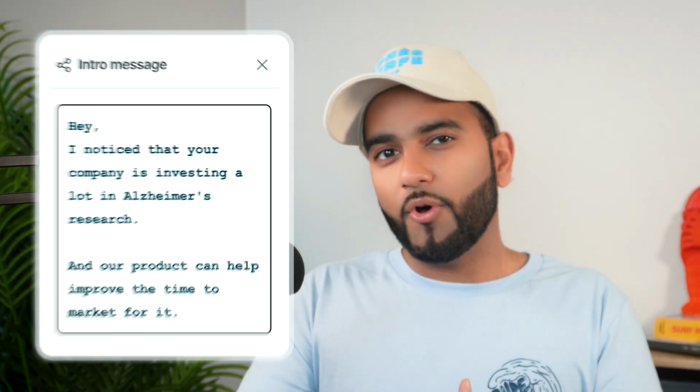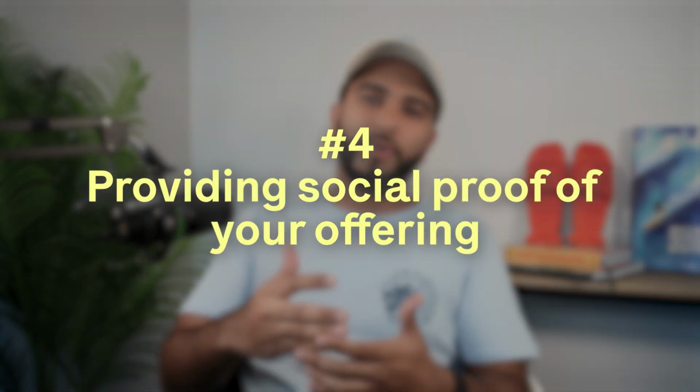Pharma executives are laser focused on things like speed to market, innovation, and compliance standards. So if you begin your pitch with something like, "Hey, I noticed that your company is investing a lot in Alzheimer's research and our product can help improve the time to market for it," then you're going to get their attention right off the bat. Another key aspect to consider in your pitch is providing social proof of your offering.